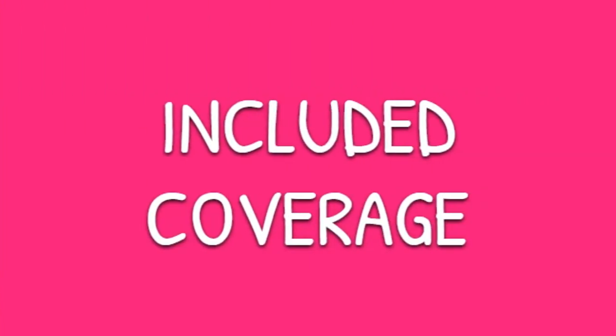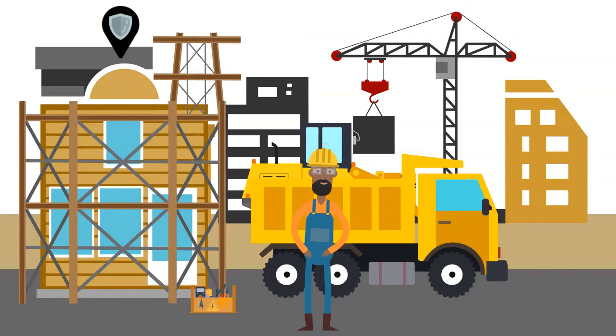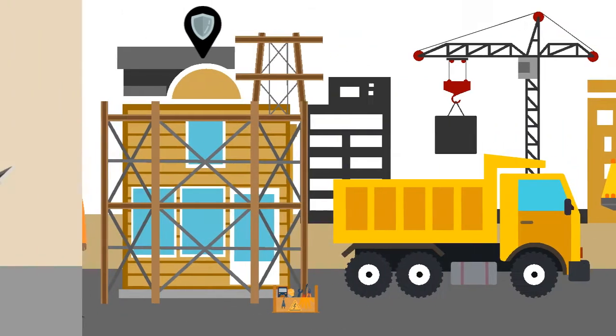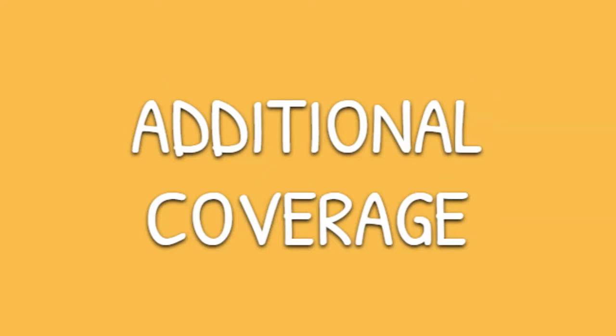Coverage included you may not know about. The newly acquired or constructed buildings coverage insures a new building if you add it to your policy. You usually must add the new building within 30 days after starting construction or acquiring it. The valuable papers coverage provides limited coverage for your business records and other valuable papers. Most companies offer flexible coverage that you can add to your policy for an extra cost.